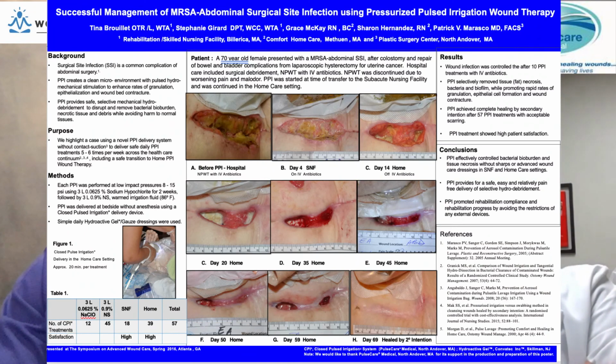Apparently, the wound vac does not remove biofilm, Bill, and that's a subject for another session. But we were able to discontinue the wound vac and just get the closed pulse irrigation going. And with our isolation system, we were able to leave the colostomy bag there. There was no disruption, and after 2 weeks of closed pulse irrigation in the nursing home, she went home and completed the rest of her treatment all the way to complete healing.